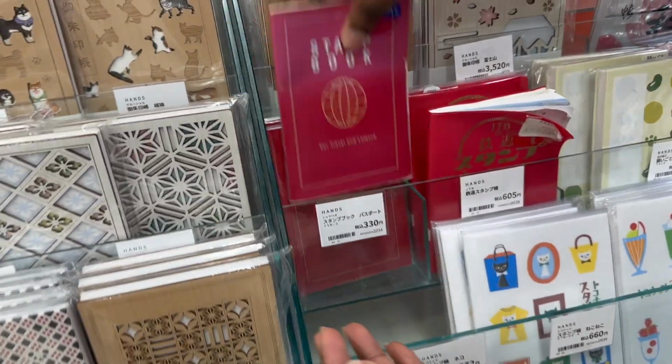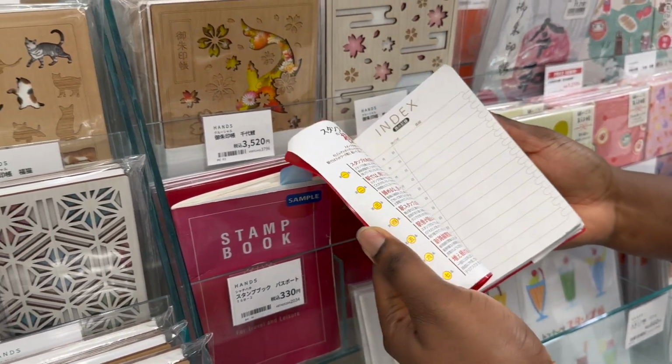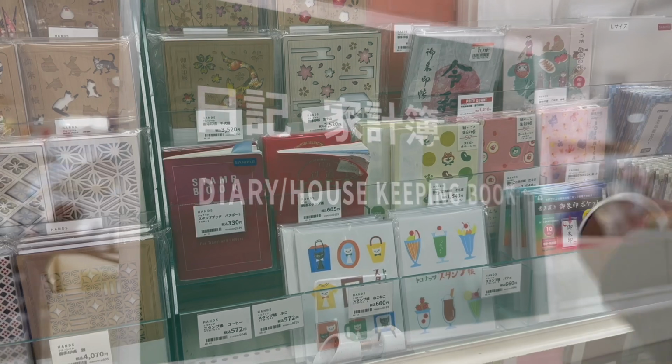Now they have two types. They have this one here, which is a bit less dense, and then this one here is a lot thicker, meaning that you can probably use it for a longer trip, or maybe if you want to use it on different trips.